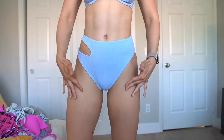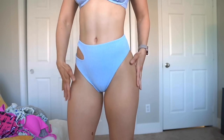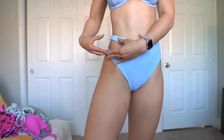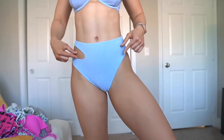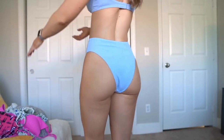Definitely has a lot of hip coverage here because I even have extra fabric, so it should fit the wider bits down here. We have this little cutout. I could see that the cutout could be an opportunity for some spillage or pinching, and it might not be the most flattering on everyone, so just keep that in mind. I actually think I would have liked this suit better if the cutout was on both sides. We do have that seam here, which means it's not going to slide around. Definitely not rolling on me as is.